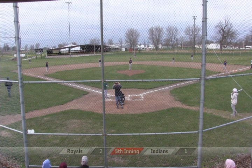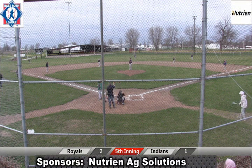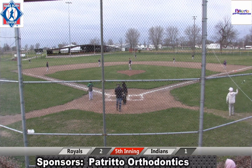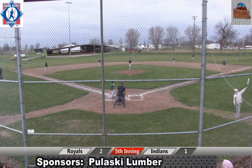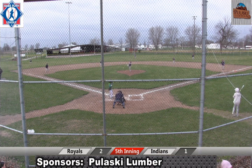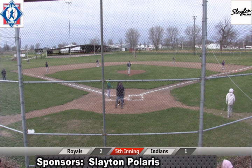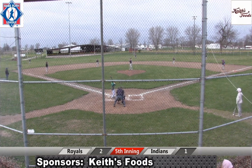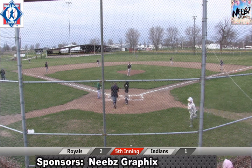2-1 is our score here in the top of the fifth. Indians got a run back in the bottom of the first, picked up one in the bottom of the fourth, to make our score 2-1. And now Alexander Duncan will bat for the first time today. First pitch inside, and it's 1-0. And the 0-1. Make that the 1-0. That was in the dirt. Now the count is 2-0.